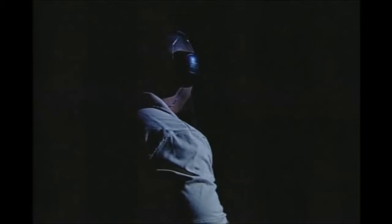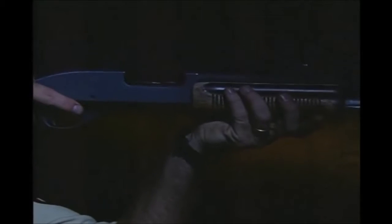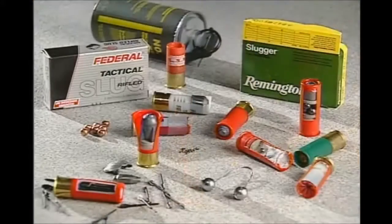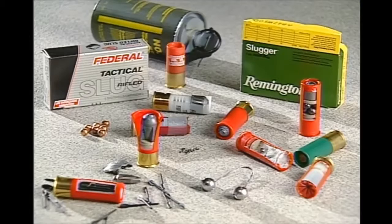For law enforcement, the facts are grim. Violence is on the increase. More and more criminals are armed. And today, they have access to some of the most deadly types of ammunition made.